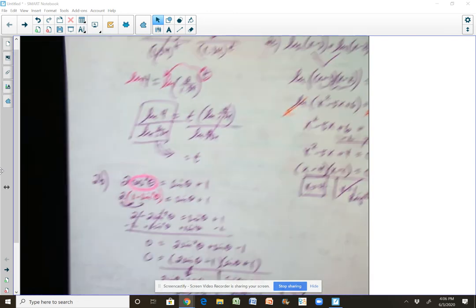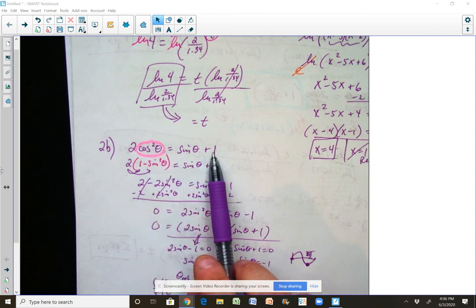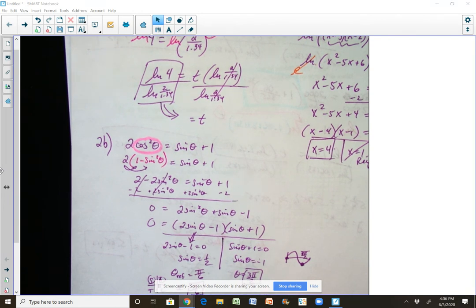If you want to go back to 2b, here was your original equation, right? And then we made the substitutions. We got down to here. You could type this into Y1 and put 0 into Y2 and then hit zoom trig, which is zoom number 7, and you'll be able to see the 3 intersections at those 3 spots.